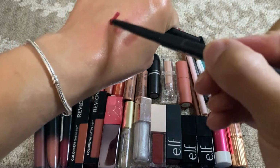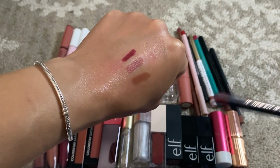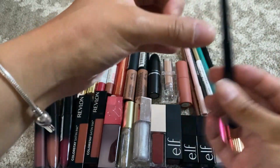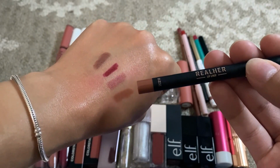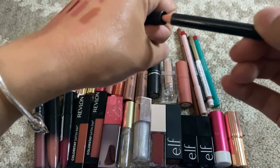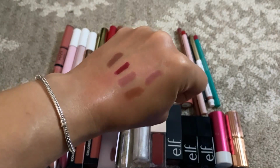We have this one here. This is Real Her. I just don't use that shade, so I'm going to go ahead and declutter this one. I like that shade. That one's a little bit more brown in tone, a little bit more cool tone. This is also by Real Her. Okay, I'll keep this one. This is a little bit more cool tone than this one, so I think I'm going to go ahead and declutter this one. I usually don't like too many cool tone options for lips.